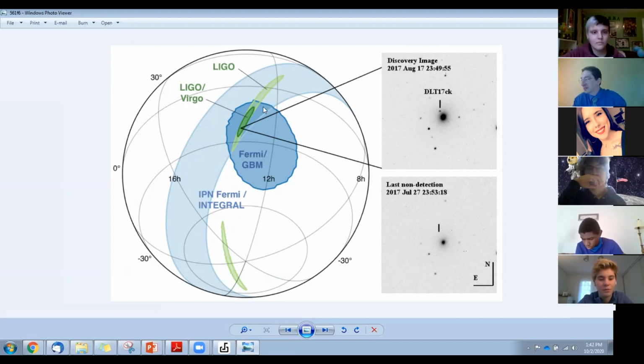Then Virgo came in, it's a little bit weaker, but they were able to tell us it's in here. And then a gamma ray signature came in. So these 2 neutron stars merged and basically made a different type of gamma ray burst. The gamma rays were coincident. And so we then searched every galaxy in this region, which took a while, but we eventually found it, and here it is. And here's an older image of that same galaxy where it's not there, so we knew it was a new object. And this is now called a kilonova, the first ever discovered kilonova.